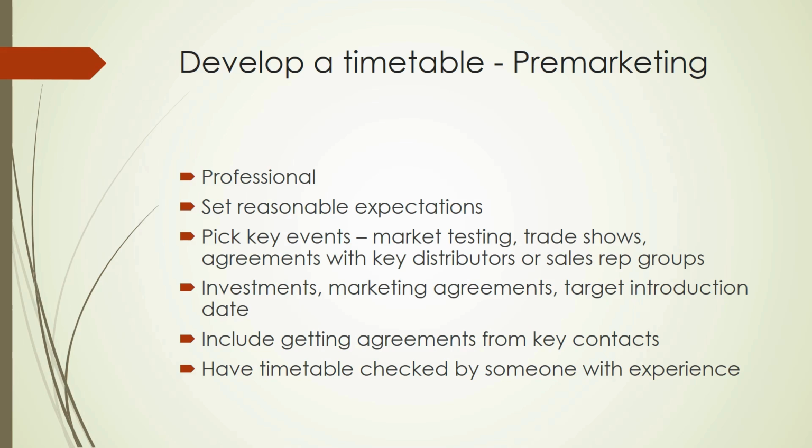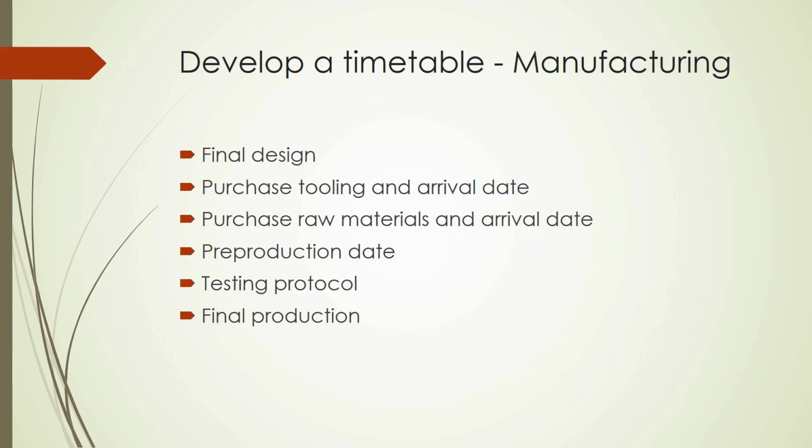Make sure you test your timetables here for someone with experience. Someone maybe at SCORE, the SBDC, or if you send it in to One Stop Invention Shop, we'll take a look at it for you too. But you need that experience so that you don't come out with a plan that really just defeats the whole purpose by making it look like you don't know what you're doing.